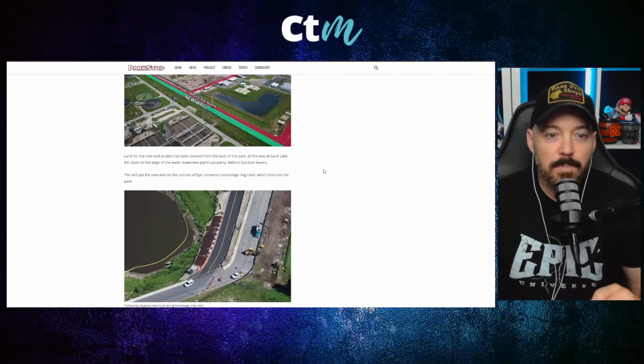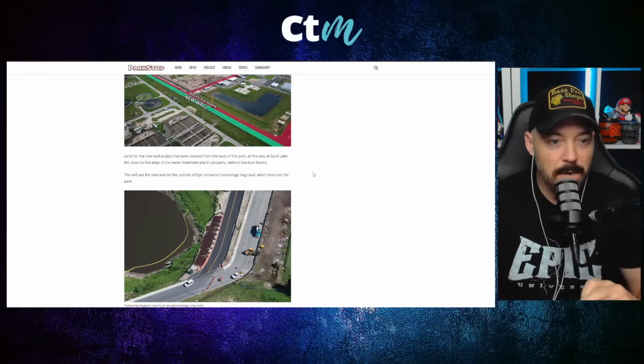Land for the new wall project has been cleared from the back of the park all the way at Sand Lake Road down to the edge of the water treatment plant's property behind Stardust Racers. This will put the new wall on the outside of Epic Universe's backstage ring road, which encircles the park.